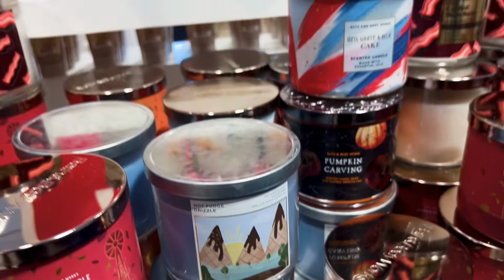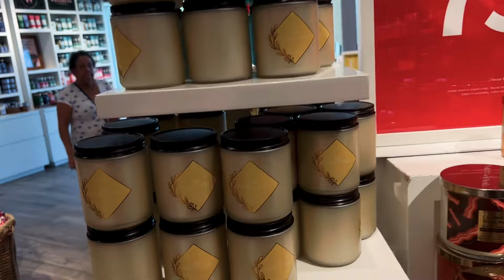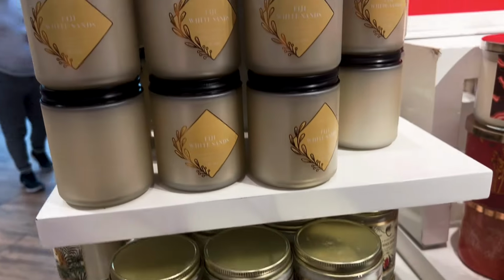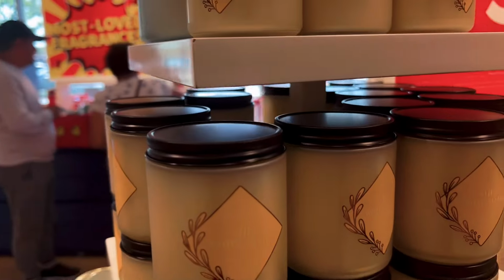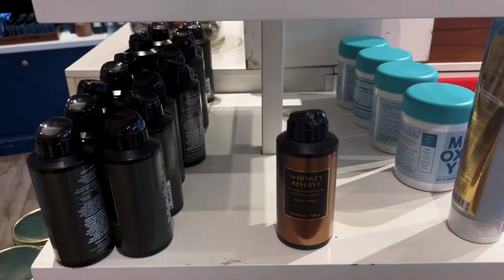Fudge drizzle. So yeah, this is what's left on the 75% off table. These are the candles. They have Waikiki Beach Coconut, Fiji White Sands, and they have one more table over here. They got some men's sprays.